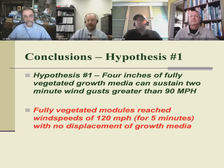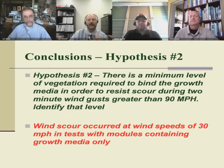So our conclusions from our tests is that fully vegetated modules reach wind speeds of 120 miles an hour for 5 minutes with no displacement of growth media. Wind scour occurred at wind speeds of 30 miles an hour test with modules containing growth media only. And wind scour occurred after reaching wind speeds of 75 miles an hour when we tested partially vegetated modules with less than 100% coverage.